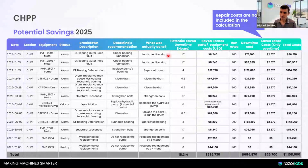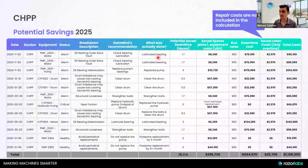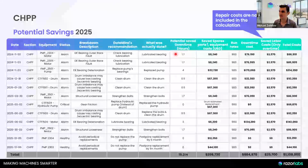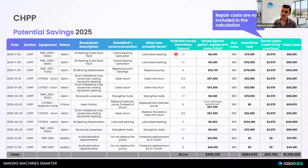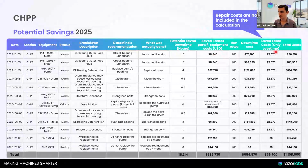And they had a lubrication issue there that could not be seen by regular vibration systems. Our system with the sensor fusion was able to pick it up, and the site actually put a number on it, a bit more than an hour, 1.7 hours, not a dramatic number, but eventually it's a number that accumulates together with the rest of the failures that were found. And that number translates to downtime cost according to the site metrics and spare parts and so on.